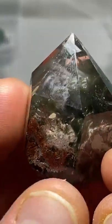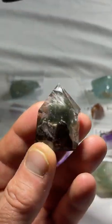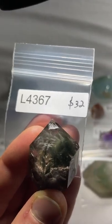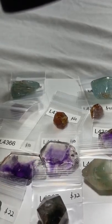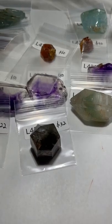Look at it. Oh my God. Look, I don't even have to talk. All I got to do is show you close-ups and it's like, you kidding me? This is stupid. Come on. $32. Every single one of these is just amazing. So I'd be shocked if you don't take them all because they're fairly priced. They're really nice. That one's got an awesome little scenic.